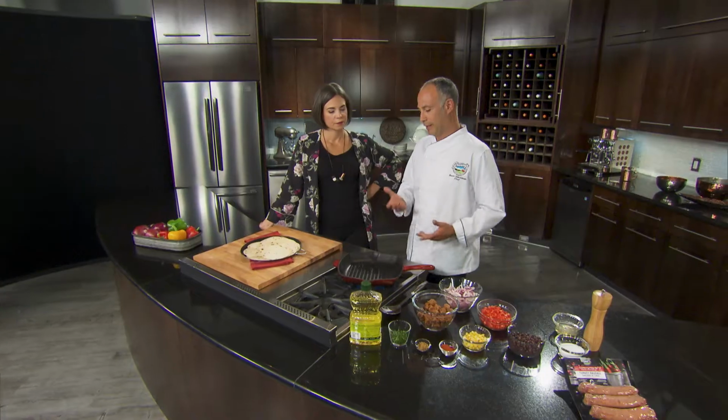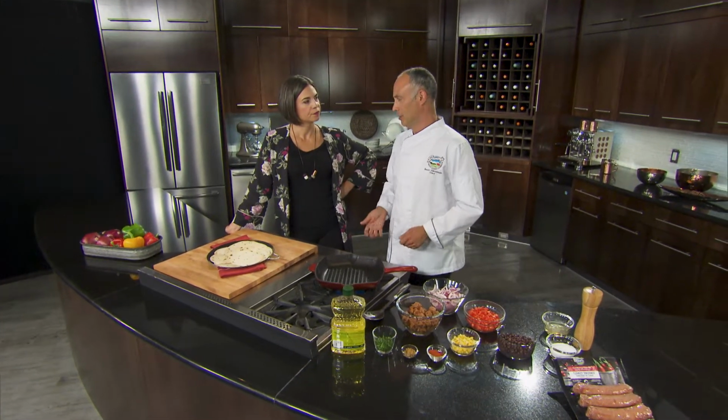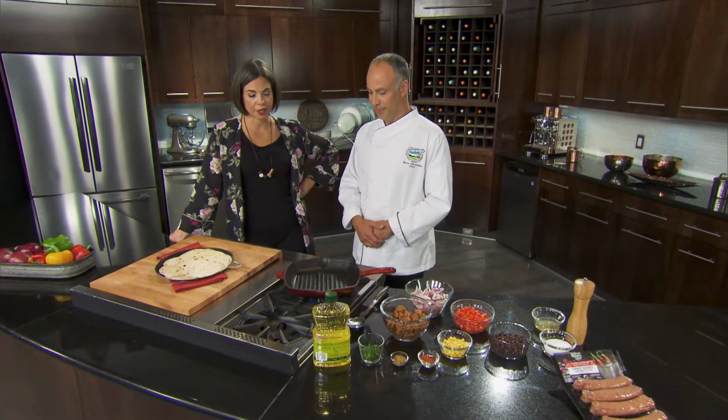So we have our Mexican cassoulet. Tell us about what this is. Well, cassoulet in French is really a cooking vessel. It's usually an oven-proof cooking dish. We're going to use a skillet today, and oven-proof, of course. What I love about this is you can do this on the barbecue, you can throw it in the oven, or just do it on the stovetop like we're doing today. So super versatile.